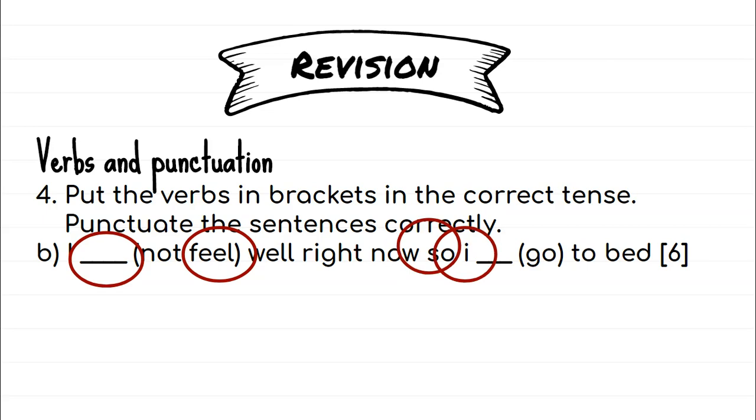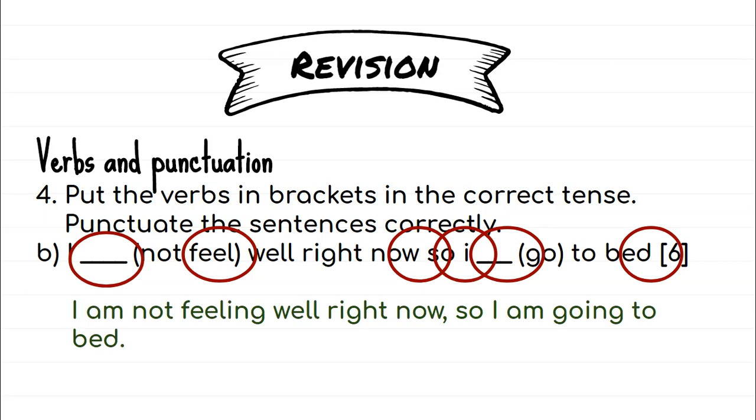I see a small letter, or a lowercase I. We know that that shouldn't look that way. I see something missing. And again, there's no punctuation at the end of the sentence. Quite a few things to fix. So let's have a look. "I am not feeling well right now, so I'm going to bed."